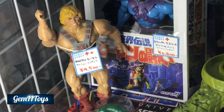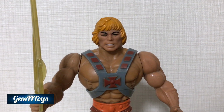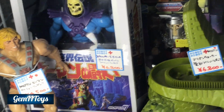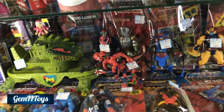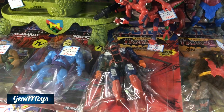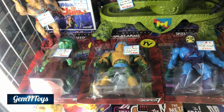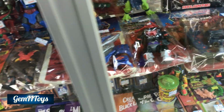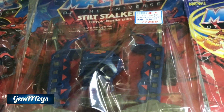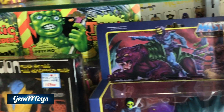And I saw this guy here, the original vintage He-Man from 1981, and I had to pick him up. You can see here, gotta clean him up a little bit and gave him a sword. He didn't come with any accessories, so. And that's Super 7 Japanese version Skeletor, as well as the US version. They have them down there. A little bit pricey here, but you know, this is hard to find in Japan. Masters of the Universe figures. So I'm gonna build a small collection of these as I'm really getting back into it. So every once in a while you will see some Masters of the Universe pop into the channel, very occasionally.